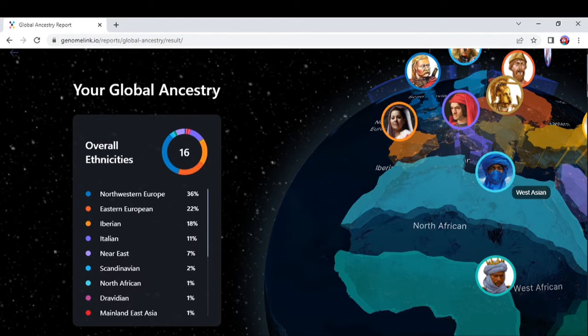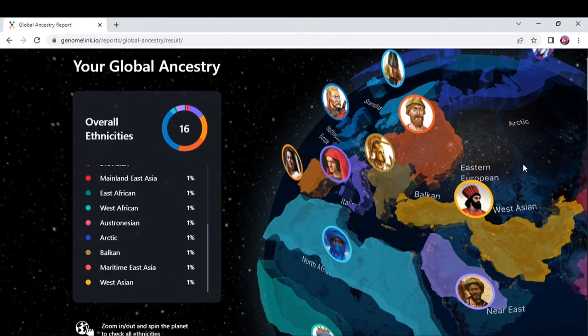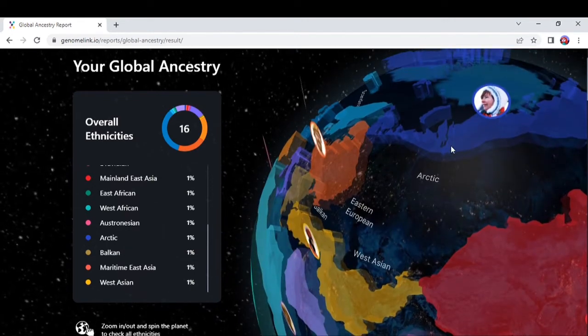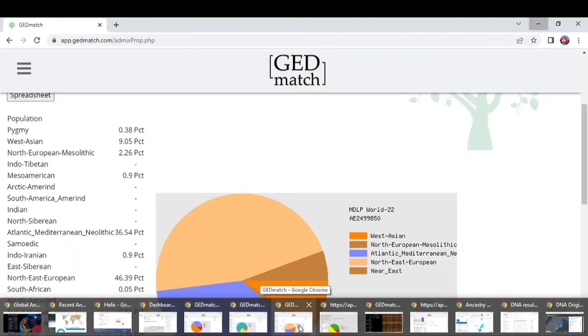Let me go back up. For instance, this Arctic Indian up here, American Indian, and also Greenland and all that, that stuff lines up with what I have found on GEDmatch. Let me go to it. Let's see. American and the Arctic. Okay, it shows up right here. And Arctic American Indian as well.